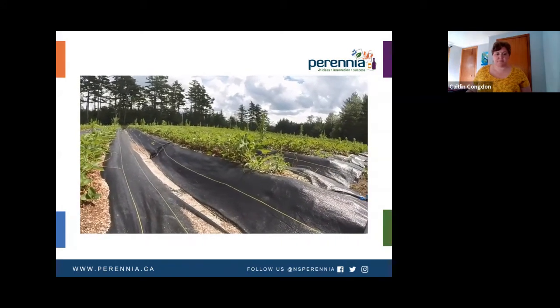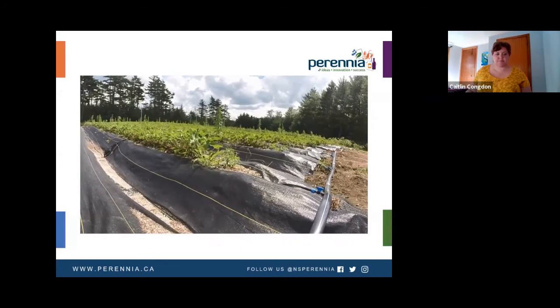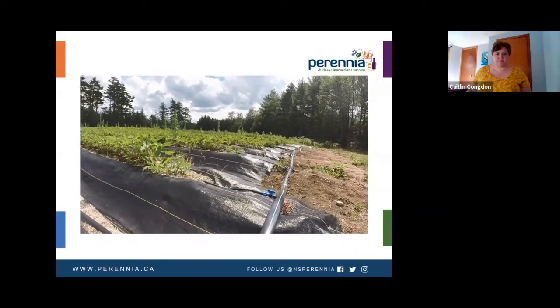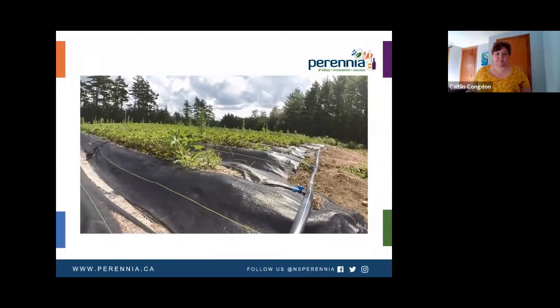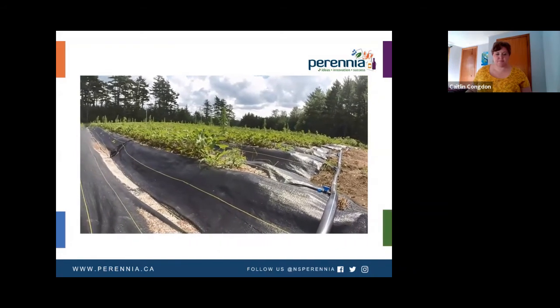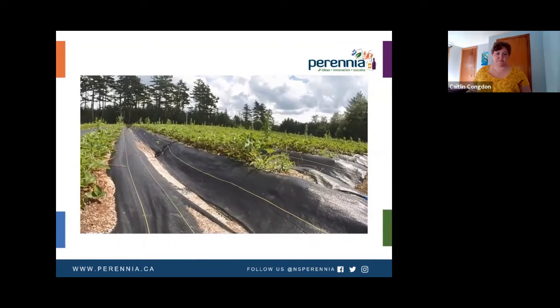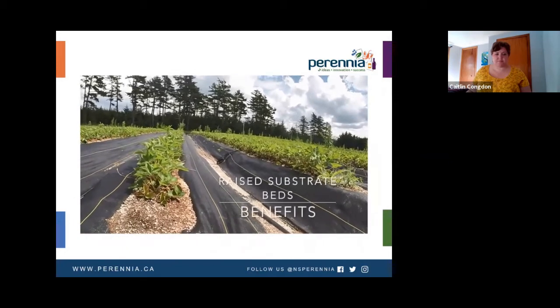Instead of planting in soil, as you would in a traditional system, Jackson has planted into soilless substrate. The plants will now grow for 2, maybe 3 years. Plants and substrates will then be removed and replaced for the next growing cycle. There is additional time required to get this system in place. However, there are many benefits associated with this production method.